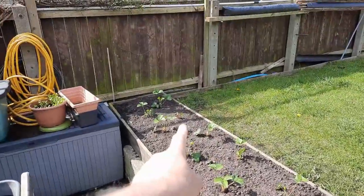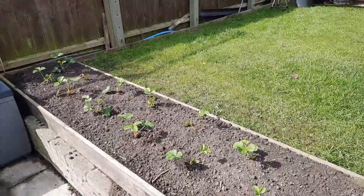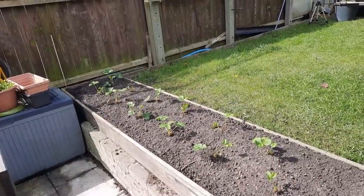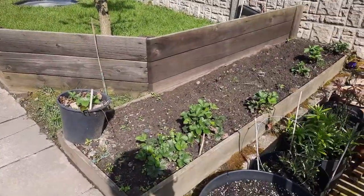There's one that's looking a bit poorly over yonder, but I can take some runners off. I need to go along and keep picking these, because they're trying to flower, so I need to get rid of the flowers, otherwise that'll make them suffer. So get rid of the flowers so I can put some more foliage out and generally get a bigger plant. They're the survivors from last year.